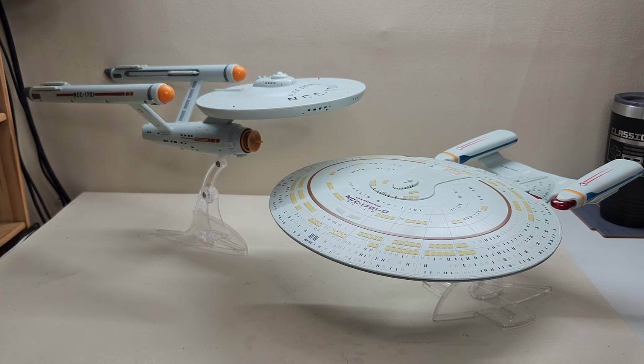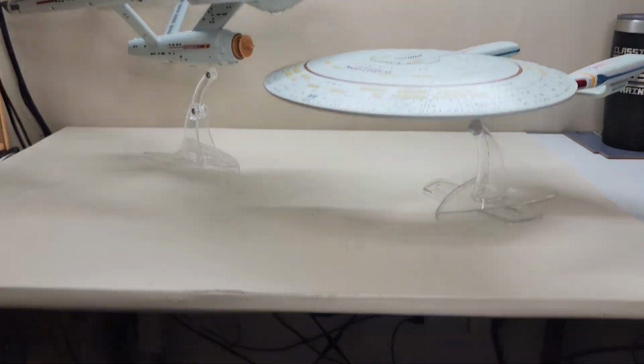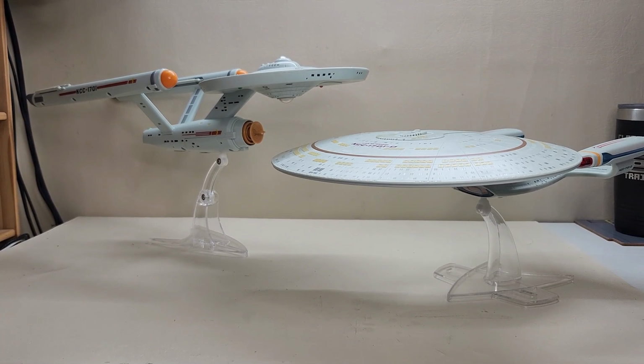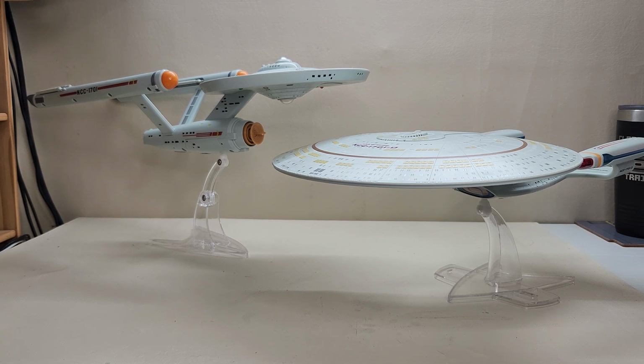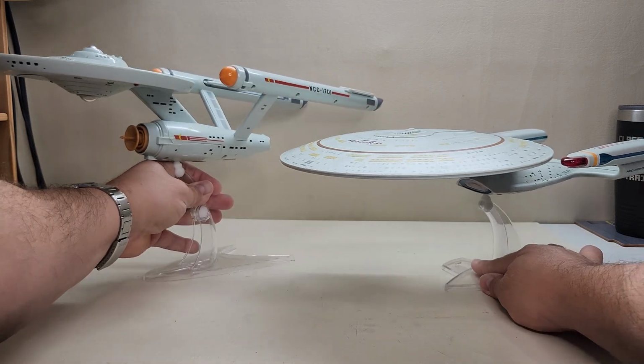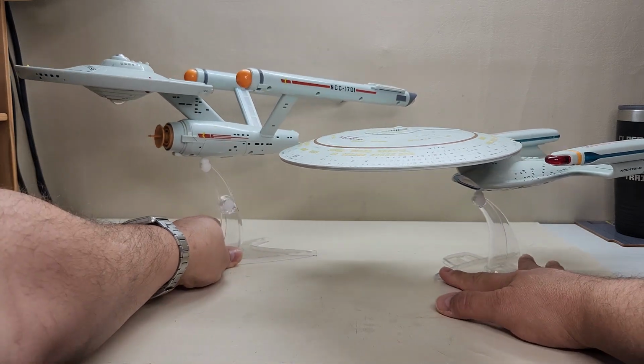And like I said, I kind of have the camera up high. Let's go down a little bit. So this is what happens on my shelf. It's kind of weird looking at them. Actually, they don't look terrible when they're facing each other like this. I usually have them both facing in the same direction like this. That is how I display them.